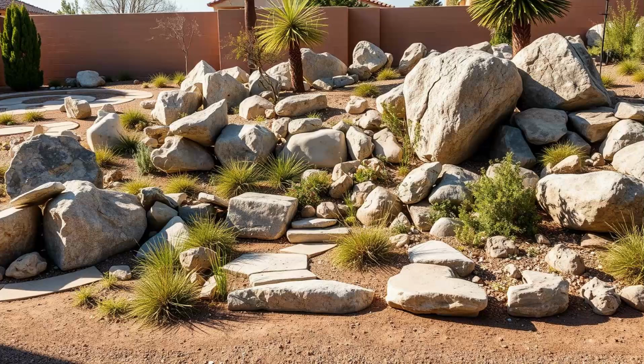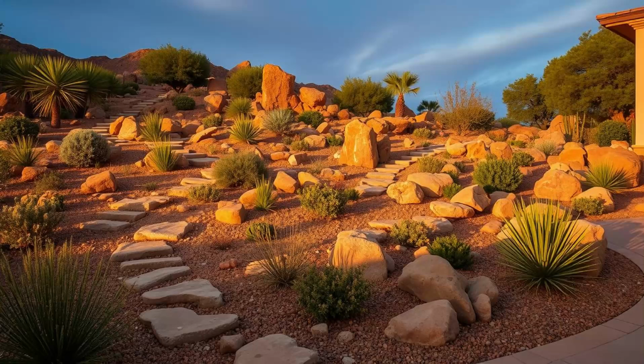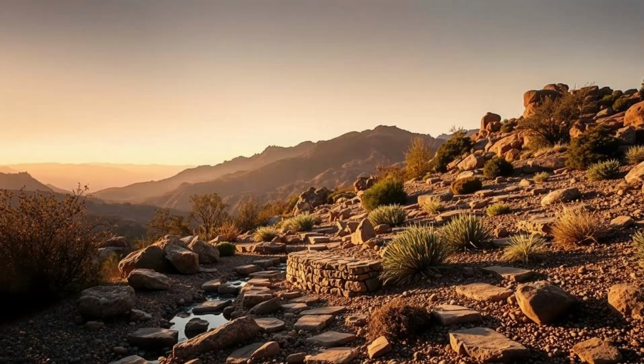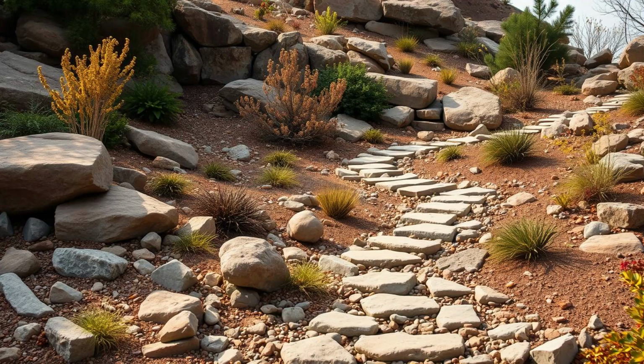If you're dealing with flower beds or lawn edges, try using rock borders or edging. These are super simple to set up. You just line the edge of your bed with medium-sized rocks or boulders. This gives your garden a clean, defined look, and it helps keep mulch, soil, and plants right where they belong. You can go uniform and tidy, or mix sizes and colors for something more organic.